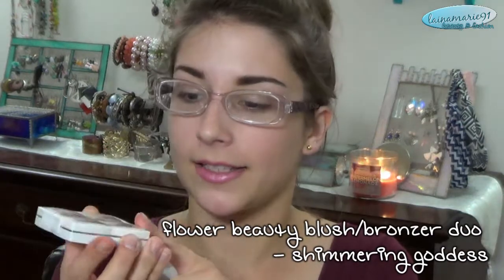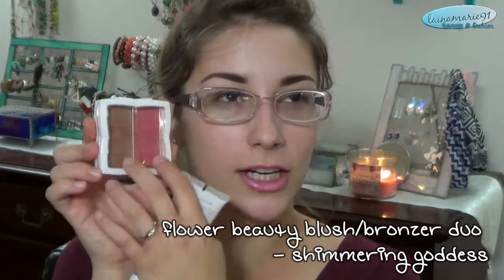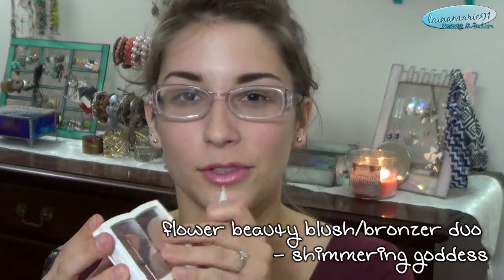Next, I've got a couple Flower Beauty products. This I've had for a while. This is their blush bronzer duo in Shimmering Goddess. It does have a little bit of a sheen to it, but I've been loving this stuff so much. I've been using it all the time lately.